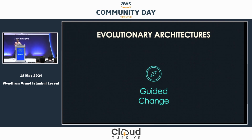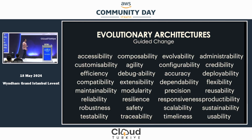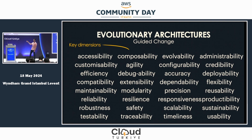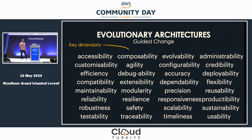The second part is guided change, and I think this part is the most important part of this talk. Adopting an evolutionary architecture approach helps you select the correct architecture style for your solution. Here are some key dimensions, or requirements, that your solution needs to fulfill. If you look at this list, you will see some of them are familiar to you because you're also doing similar things. And the first thing when you want to execute an evolutionary architecture is to know what these key dimensions are for your solution.